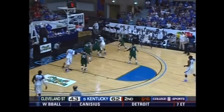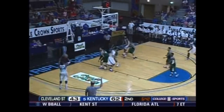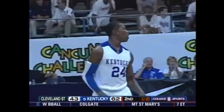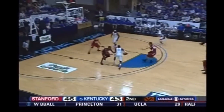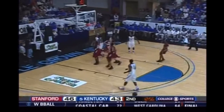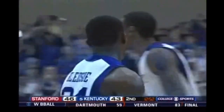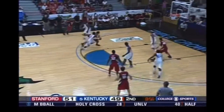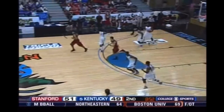63 points, which was well under their season average in their most recent game prior to this one, and now, as I said, holding Cleveland State down two. There's a three ball from Eric Bledsoe. He came again. Good defensive play by Patterson. Quick attack by Kentucky. It's good. And the Cats get it back to a one-point game. Stan now down to five, and Fields will create. Past Wall. Bounces to Bullock. Swatted away. That looked like Bledsoe on the block.